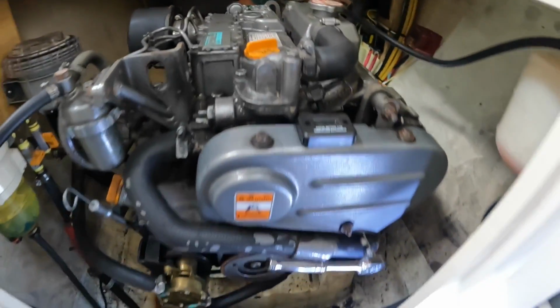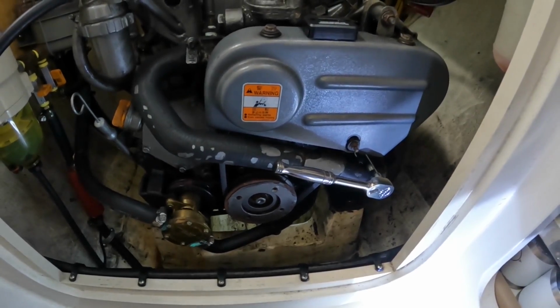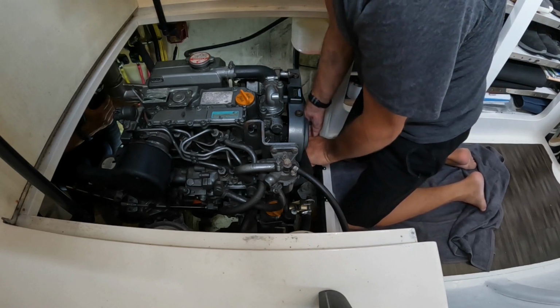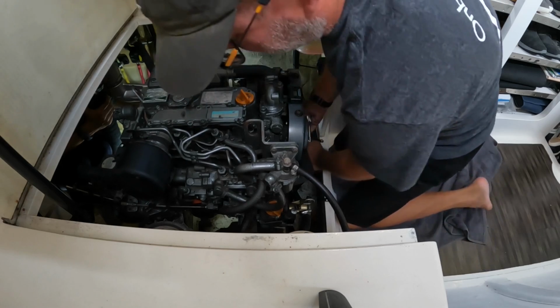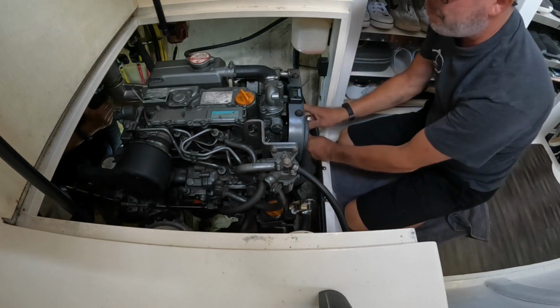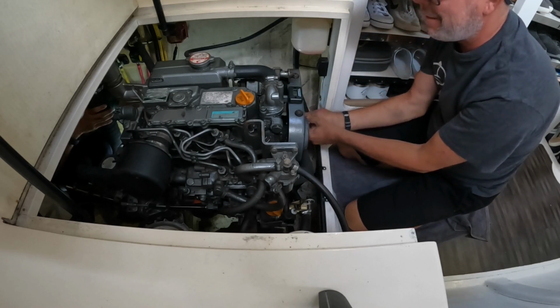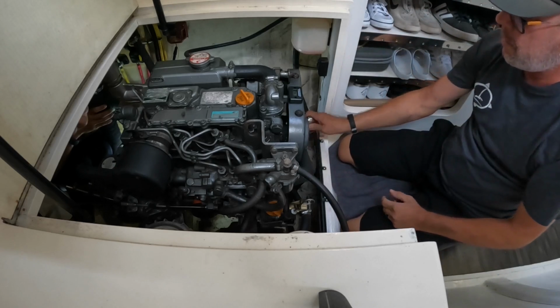We're going from the front of the engine to the back of the engine. Yep. Hopefully we can get enough torque on this without twisting this out. Okay, ready? Yep. Oh! Just had to break that paint free, factory paint. That's good. There, that's good. Okay, hold it. I'm holding it.